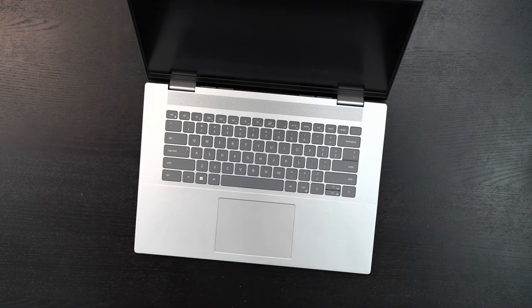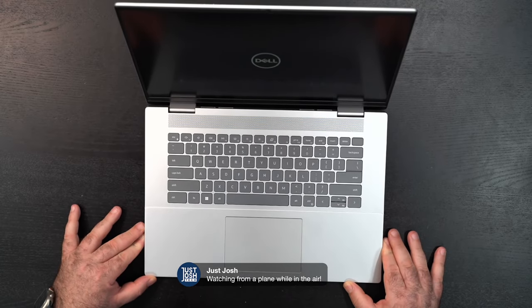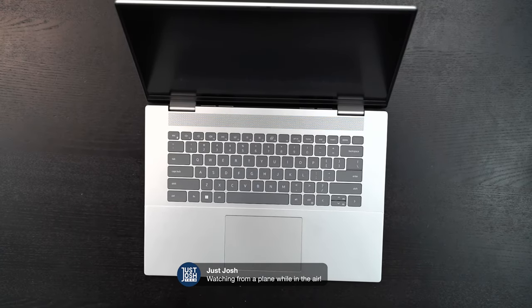Good to see Josh, who's in the air. Okay, Josh, who's flying. Hope you're going somewhere good. And he's watching from the airplane. Good to have you aboard, of course. And have a safe flight.